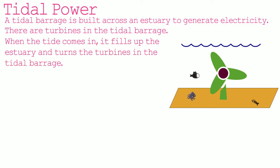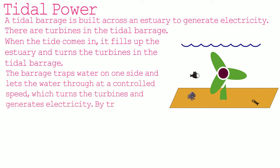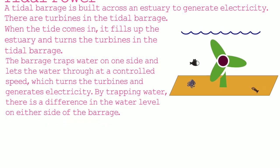When the tide comes in, it fills up the estuary and turns the turbines in the tidal barrage. The barrage traps the water on one side and lets the water through at a controlled speed, which turns the turbines and generates electricity. By trapping water, there is a difference in the water level on either side of the barrage. The side where the water level is higher, the water has gravitational potential energy.